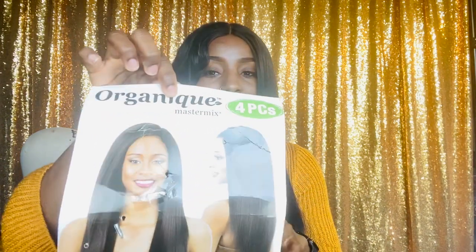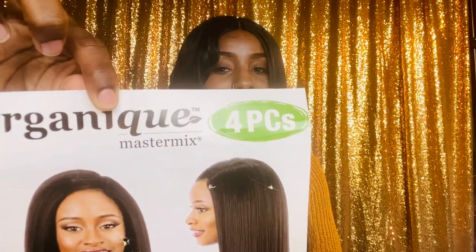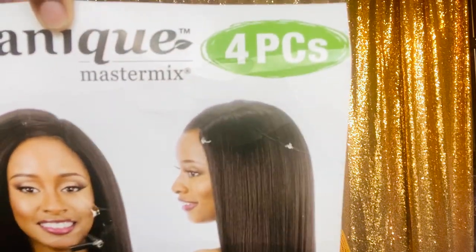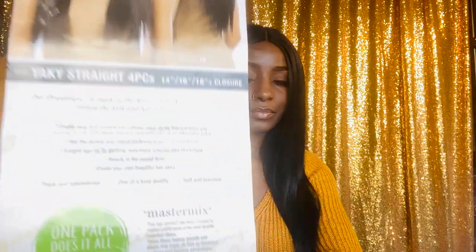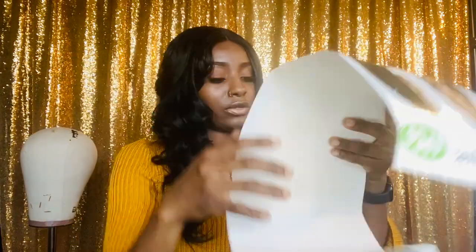And for those who want to know what kind of hair this is, I kind of got it all bunched up because I was getting ready to throw it away. But then I'm like, let me show y'all before I throw it away. This is the Organiq hair, the Master Mix Organiq. And it is, as you can see, the four piece. The four piece hair, one of a kind quality, soft and luxurious, thick and voluminous. It's all of that for sure.